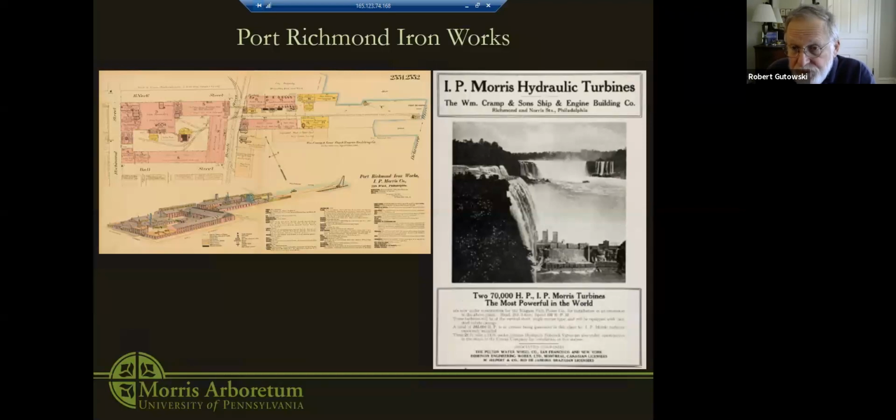Niagara Falls, the turbines that generated electricity there, that was the huge demonstration of why alternating current was better than direct current. They were I.P. Morris turbines that powered that. And this brand held itself even through World War II. They were still being known as I.P. Morris turbines.